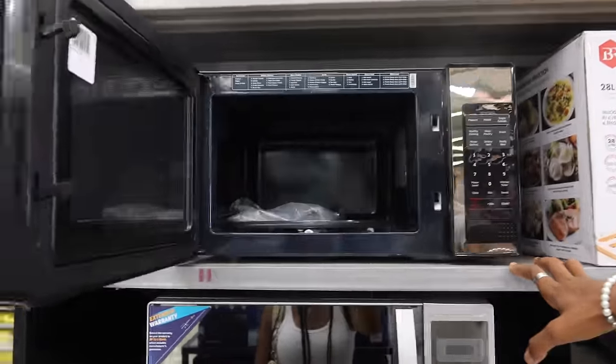And then I got another small pot. Another small pan. If you know me, you know how much I love eggs. So I had to get this little mini pan so I can have the perfect fried egg.